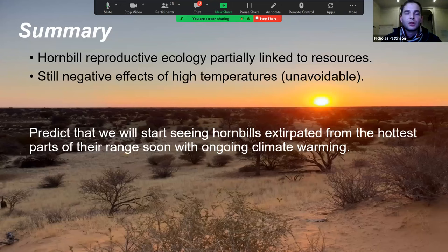So, quite a stark, striking effect that we're seeing from rapid climate warming. And obviously this whole story for my PhD is very specific to the hornbills, but you can imagine that this is probably true for a lot of arid zone species that are similarly constrained to breed during that hottest period of the year because their breeding is reliant on rainfall that falls at the same time.